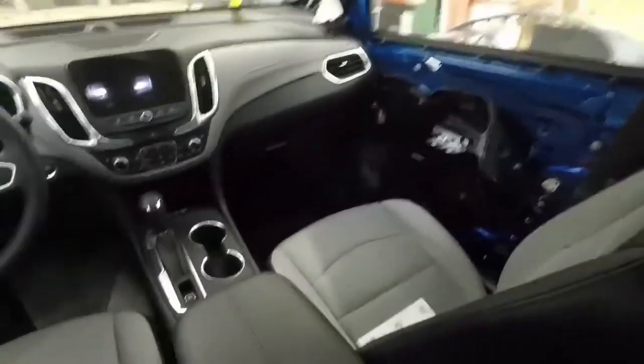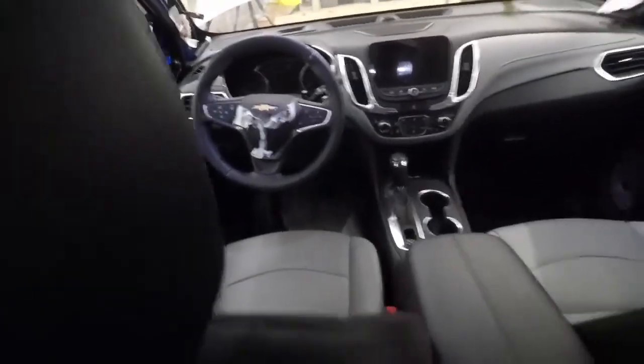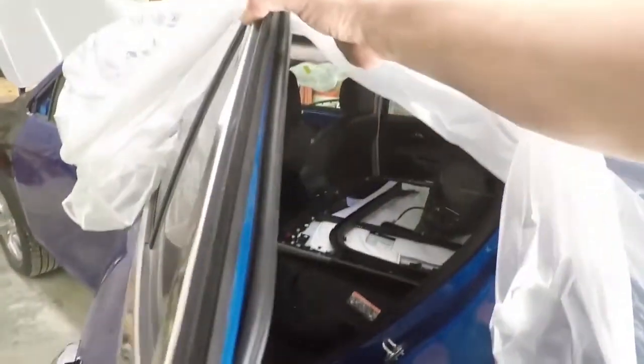But as you can see, it's got a nice interior, leather, heated and cooled seats. It's got a gigantic sunroof in it. But I do have to do 3 airbags in here, as I think I mentioned earlier. I've got 2 side curtains, and then I'll also have a steering wheel airbag that I have to replace. I actually ordered those, so once I get the outside painted, I'll get in there.